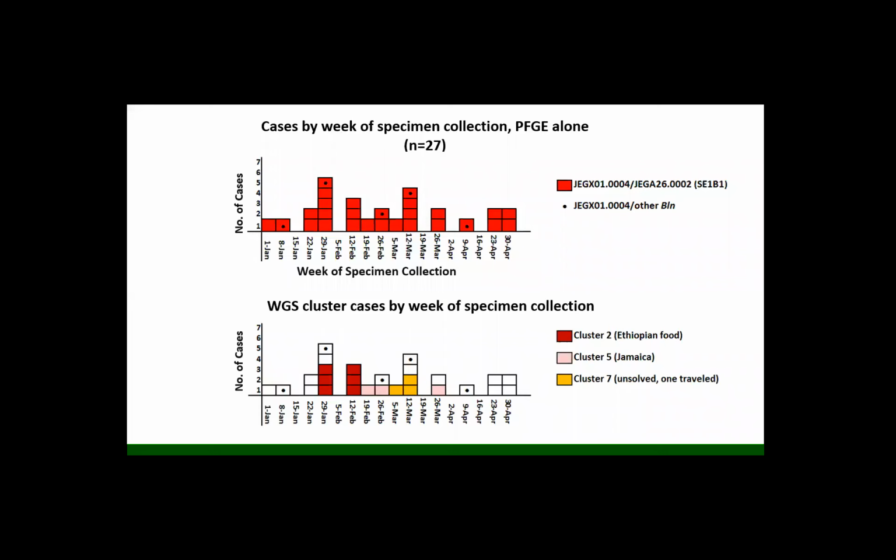So these are the same cases. When you add whole genome sequencing, it really kind of separates them out. All the white ones are unrelated to each other and to anything else. The red ones were actually an outbreak associated with eating kitfo, which is an Ethiopian food. And the ground beef that was used to make that kitfo was purchased at the same retailer. The pink ones are the Jamaican travelers that I already mentioned. And the yellow ones are a cluster that was unsolved, and actually is the only unsolved cluster that we had this year using whole genome sequencing for SE.